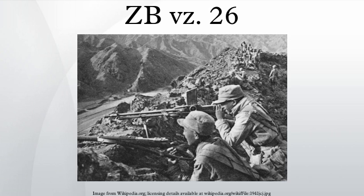Although the ZB-26 was intended for the light machine gun role, it was also offered with a sustained fire tripod, and provided with a sufficient supply of full magazines and spare barrels it could serve as a medium machine gun. The same tripod was also adaptable for the anti-aircraft role.